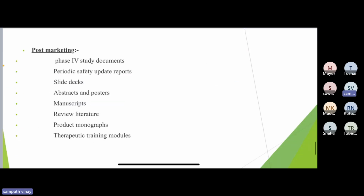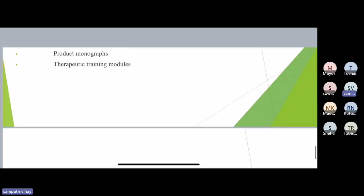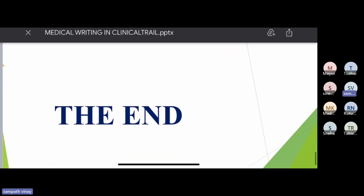After the clinical research phase comes post-marketing, so phase four study documents. I think Soumya will have some idea of it because he has some previous knowledge. Phase four is nothing but post-marketing surveillance. There they prepare PSURs, slide decks, abstracts, posters, manuscripts, review literature, product monographs.